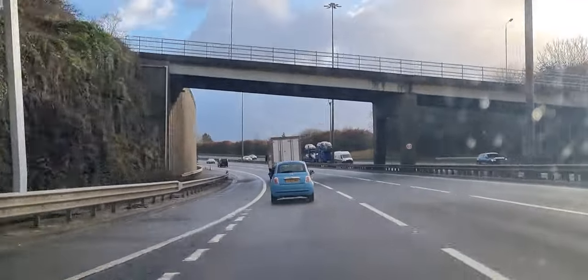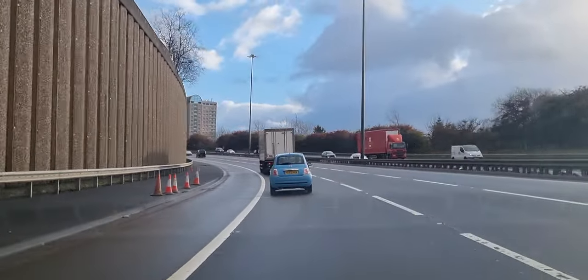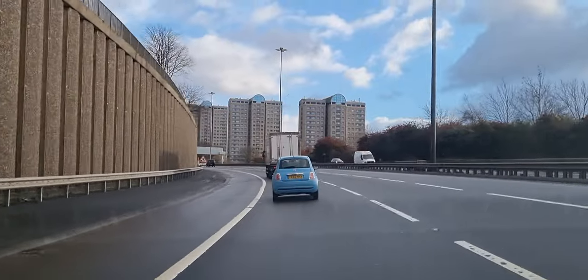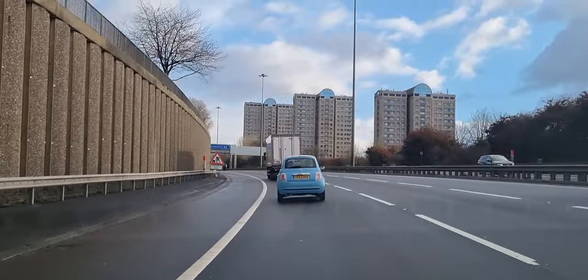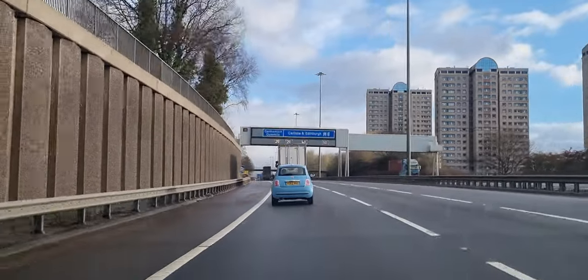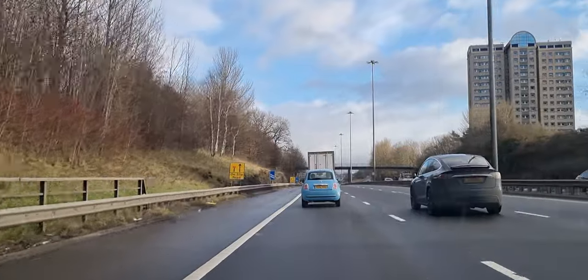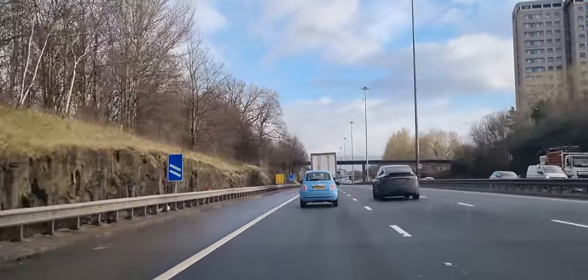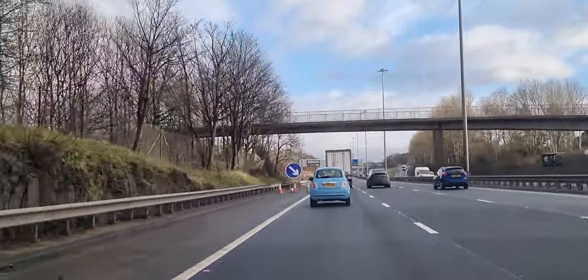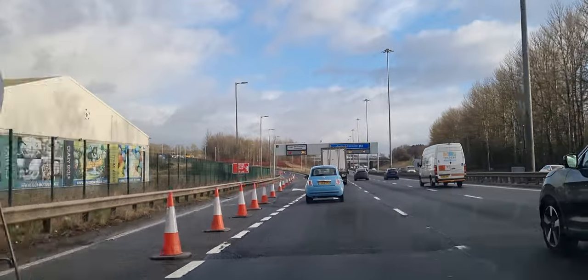Sun's trying to come out. Wee bit of blue sky there. Anyway, we'll move up the back end of Easterhouse. There's a few streets up there I would like to catch.